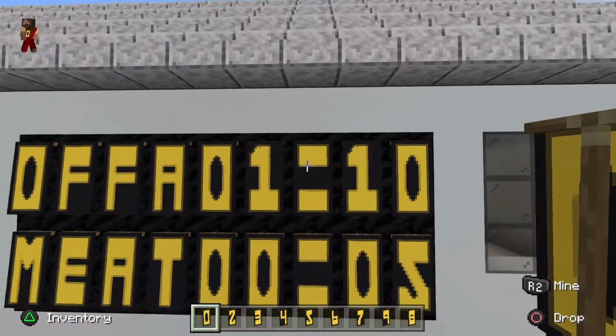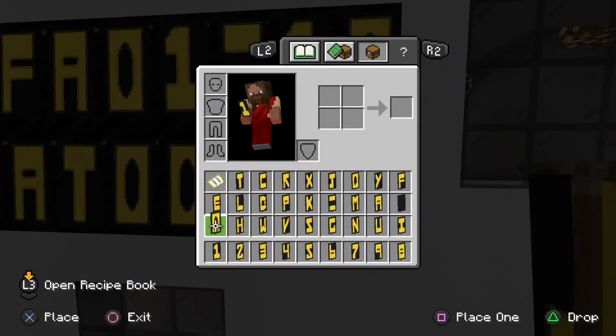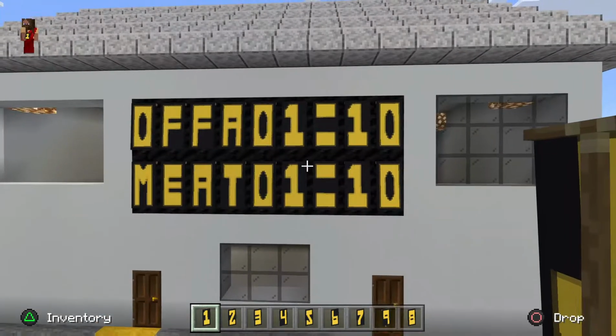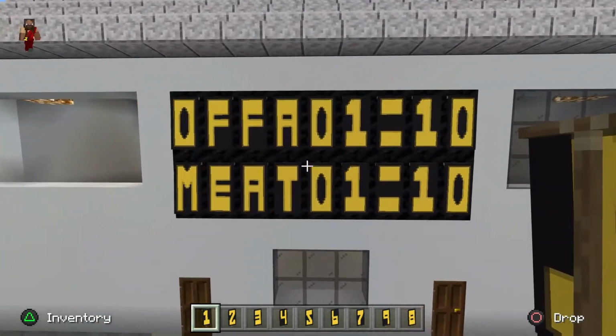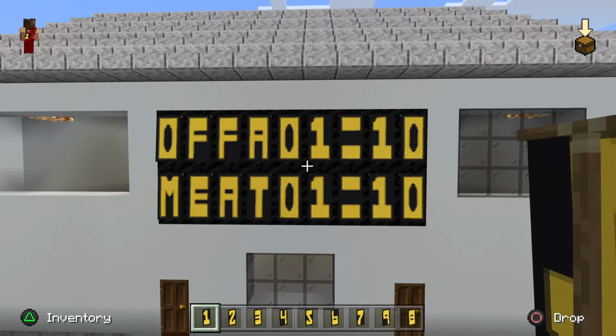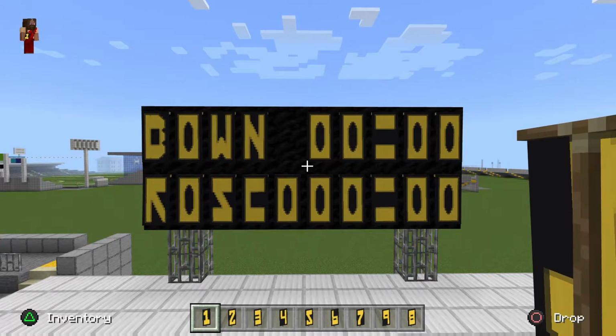Meath 1-10. So a draw for the two teams. So your final score, Offaly 1-10, Meath 1-10. Up next we have the Round 2 clash between Down and Roscommon.